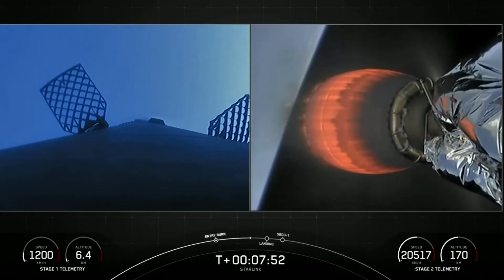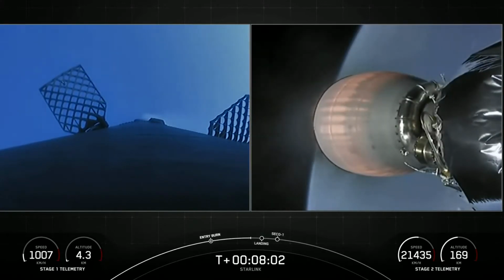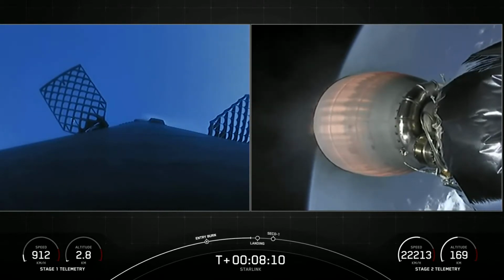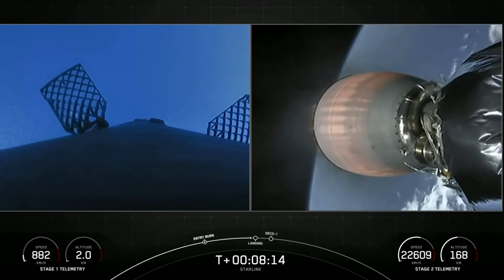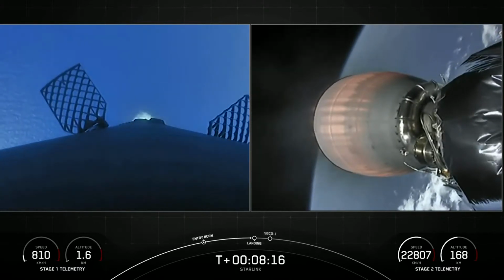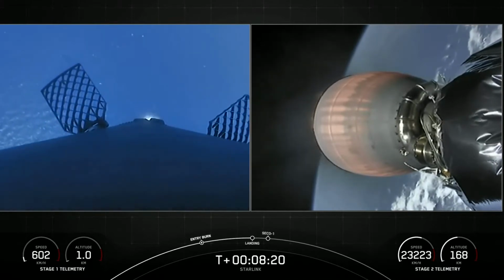Again, stage 1 will be targeting landing on our drone ship, Of Course I Still Love You. And right before landing, it will deploy 4 carbon fiber landing legs. Start of terminal guidance. Stage 1 landing burn. We have the start of stage 1 landing burn.